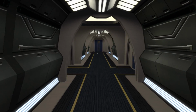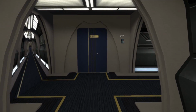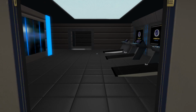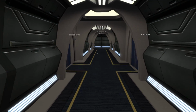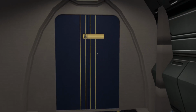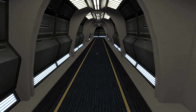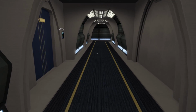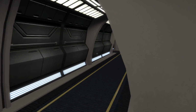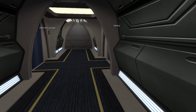I believe it was down this way, if I remember correctly. Did I go here? Yeah, I did. Okay, that was the first room I looked in. Okay, I've been in that one too. I was just double checking to make sure I'd seen everything. That's the commanding officer's room. Alright, I think we've seen everything on this floor then.